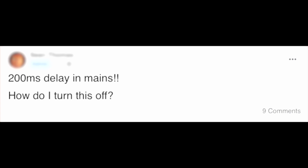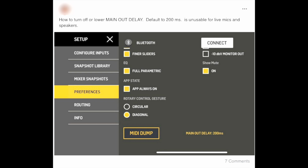A user on Facebook posted today that he's hearing a baseline 200 millisecond delay on everything coming out of his Flow 8's main outputs. He said he's at a live event and it's unusable for the people speaking through the system. It's super annoying. And if that's something you've experienced too, let us know in the comments because that would definitely be a pretty big deal.